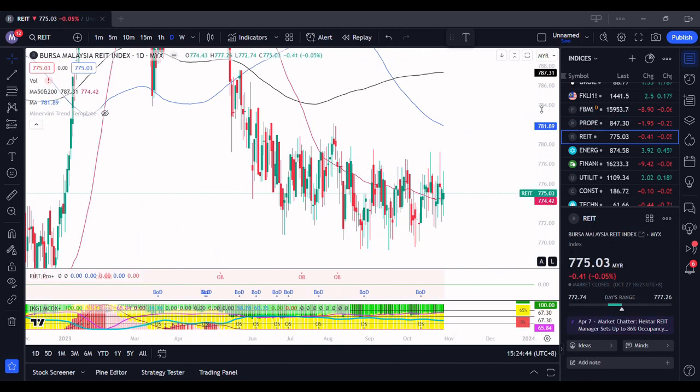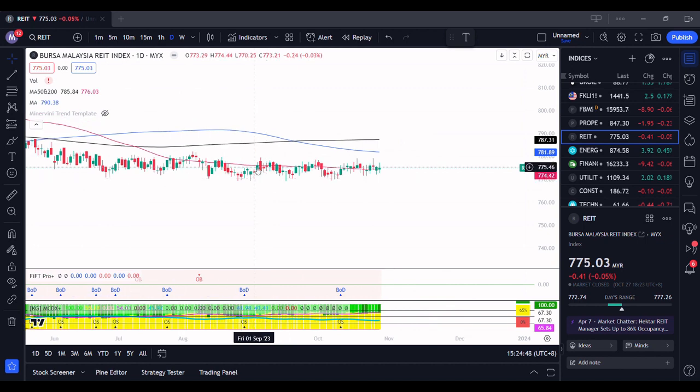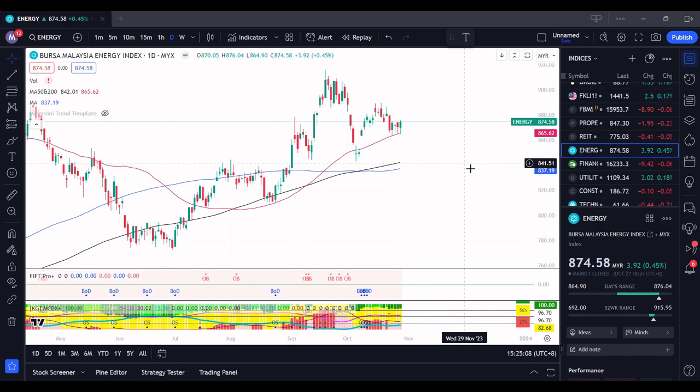Okay, REITs, I think generally the index is just sideways. REITs is more of waiting for dividends and stuff. Energy sector seems to be on the uptrend, albeit quite slow, and the chart doesn't look as simple and neat compared to the others that we saw just now lah. But it generally looks uptrend. So you will need to see all prices and all the other energy counters lah.